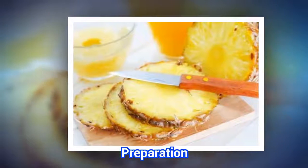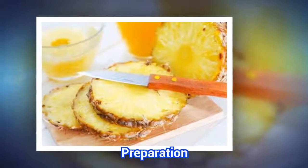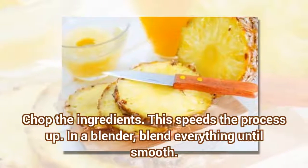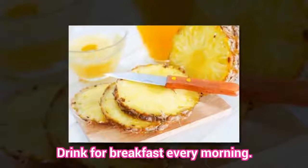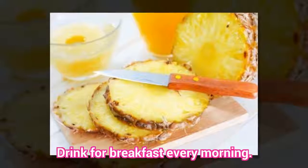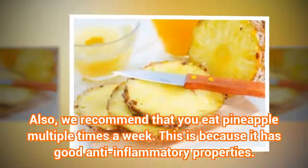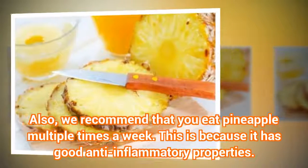Preparation. Chop the ingredients. This speeds the process up. In a blender, blend everything until smooth. Drink for breakfast every morning. Also, we recommend that you eat pineapple multiple times a week. This is because it has good anti-inflammatory properties.